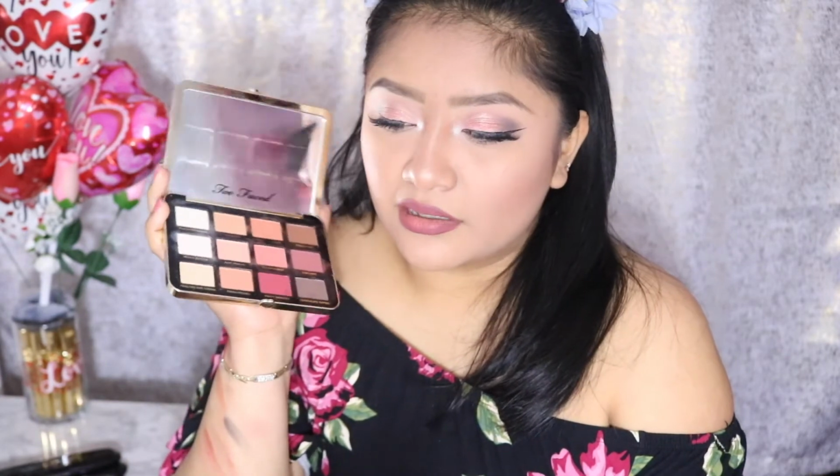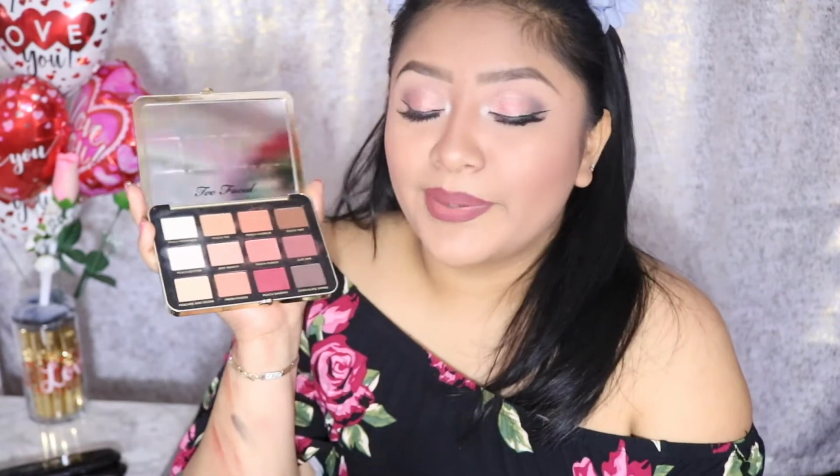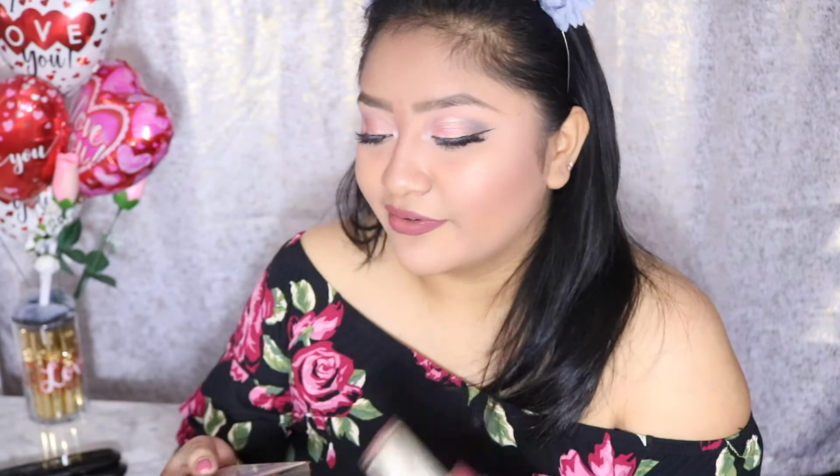This one has more of like a candle peachy scent, not so much like the artificial peach candy. So I actually really enjoy the Sweet Peach one more, but this one also smells good. I'm not complaining. I love this palette. It's just the blendability, everything you could do with it. It kind of looks boring, but it's not. It's really, really good. Like, I highly recommend this one.